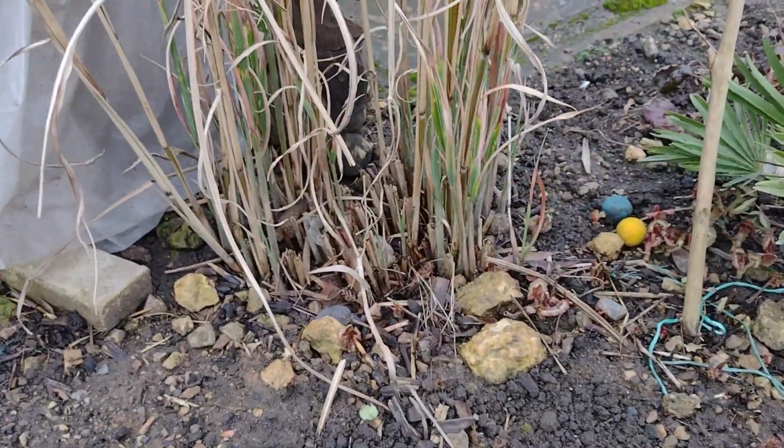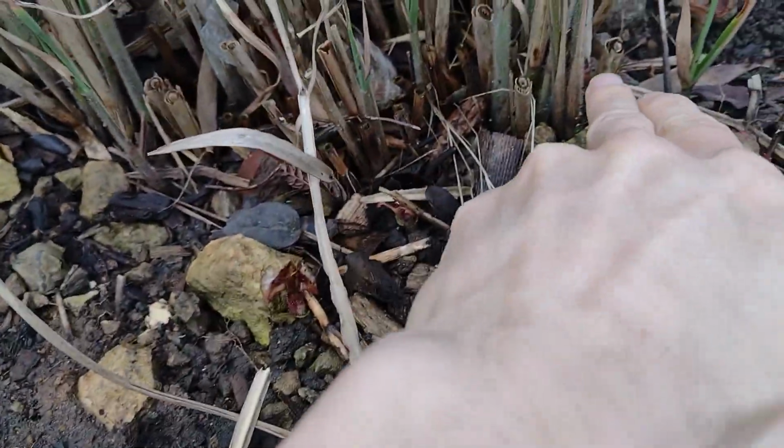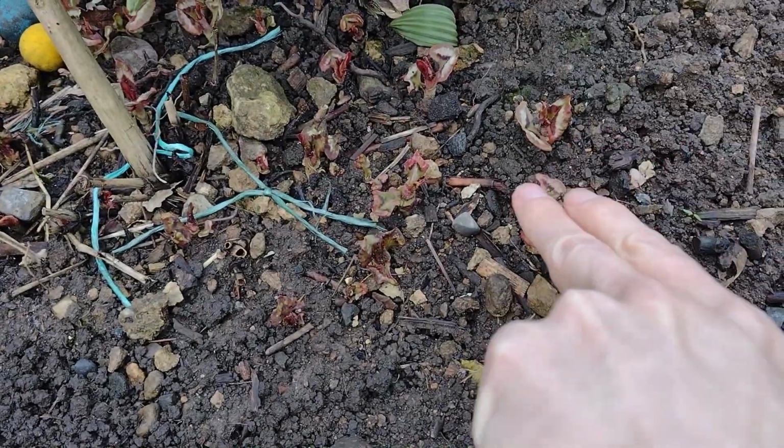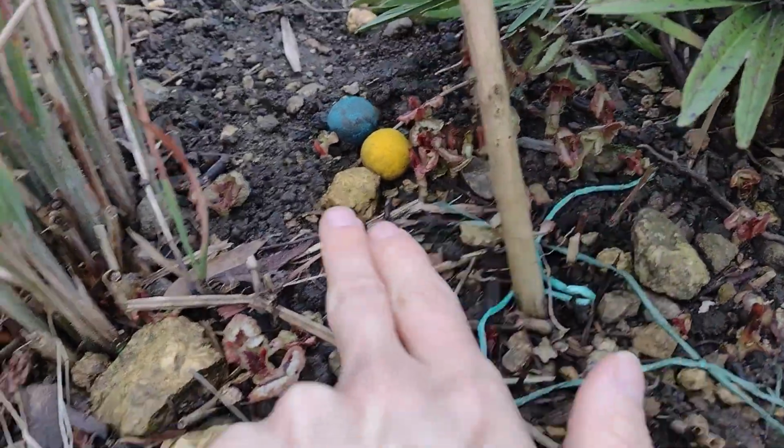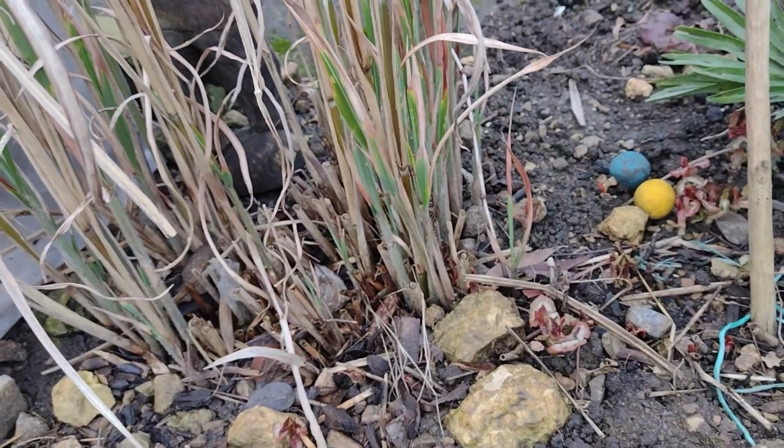Zebrinus grass, another nice grass. You can see that the Persicaria is really running into it now. I mean, I planted this Persicaria over here. It's going down here, which I don't mind, intermingling with each other.